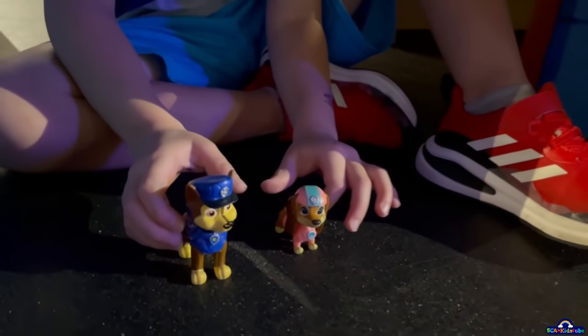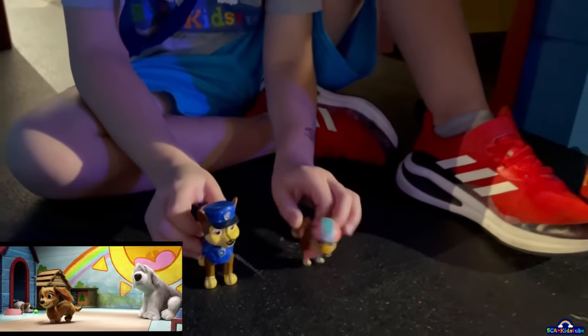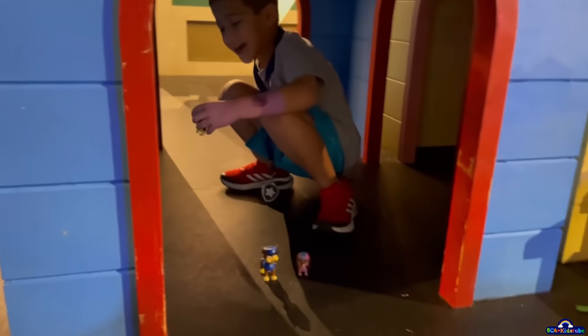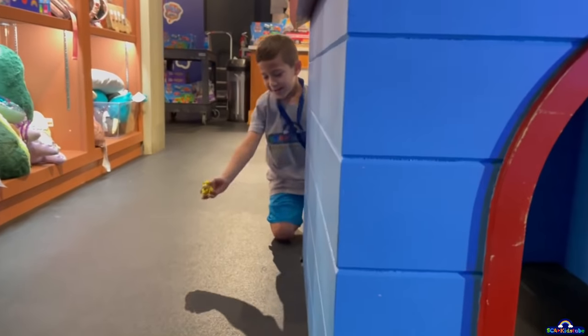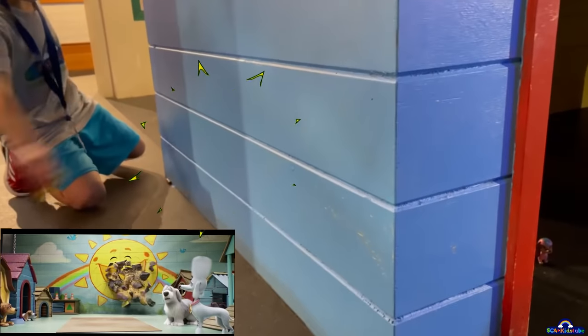I came to get you out of here. Hey, buddy. I came to bust you out of here. And then she said, I had some backup, and then... And then smash! The smash! And he's safe.